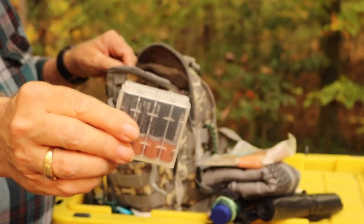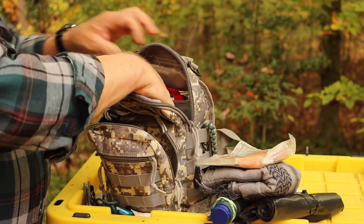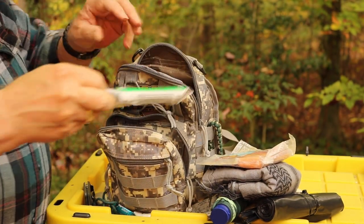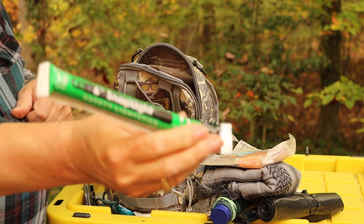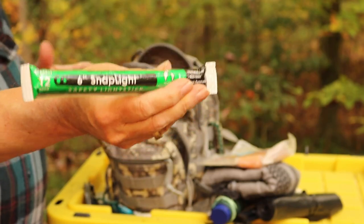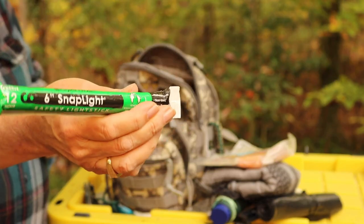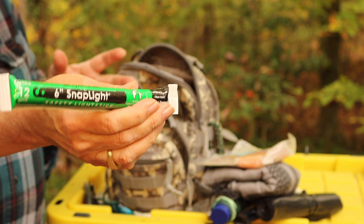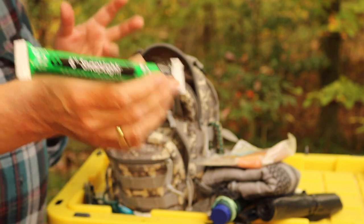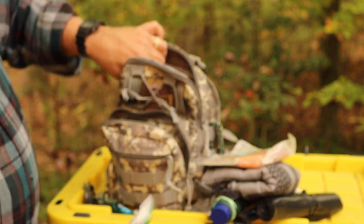Extra batteries. You never know when you're going to need them. Snap light, glow sticks. Could be very handy if you're stuck on a highway and you pop one of these things open and make yourself a little bit more visible. You can see a little bit better at night when you got one of these. I think there's two of them in here.